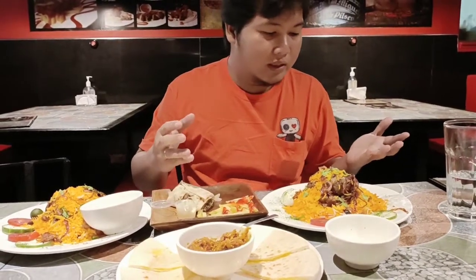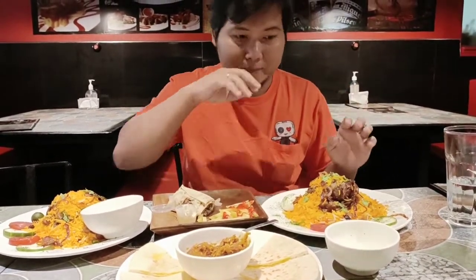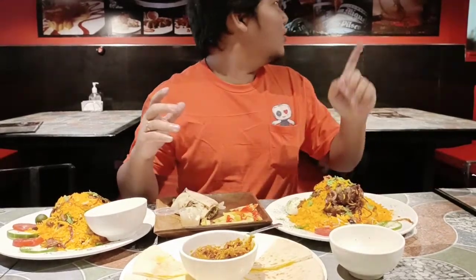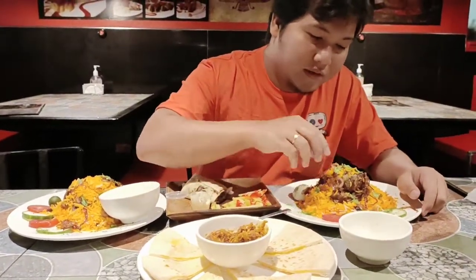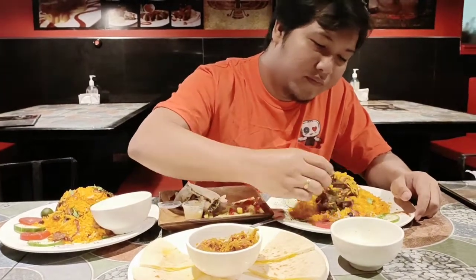They didn't give us any spoon and fork. So I'm guessing we should be eating it by hand. I'm just guessing, but they didn't serve us any spoon and fork. They actually have a wash area. So given the consideration, I guess I should be eating this by hand, which is no problem for me.